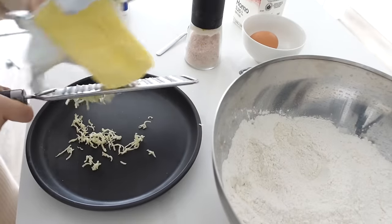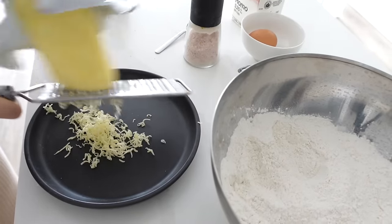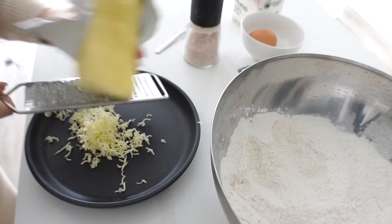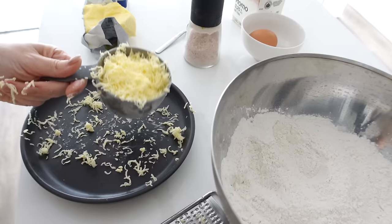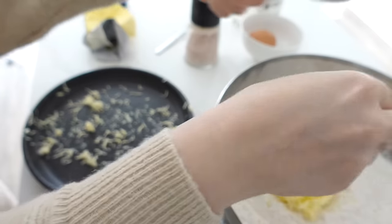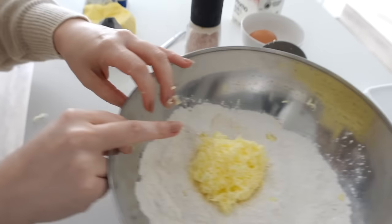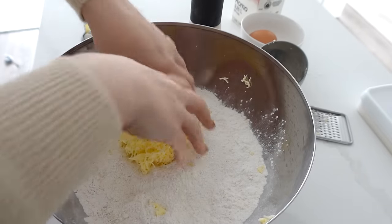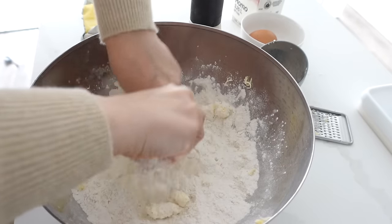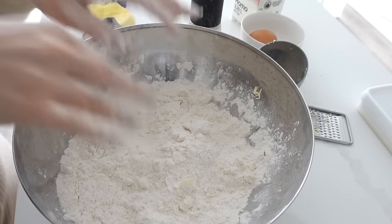It says to grate your butter so that it is not in massive chunks, or you can just cut it up if you want. I know that that looks full, but it's pretty fluffy and grated. A little extra butter never hurt anybody's baking, so. Now you're supposed to mix the butter and the flour until they create this crummy texture. I need to put some more inside of here until I get that crumbliness.